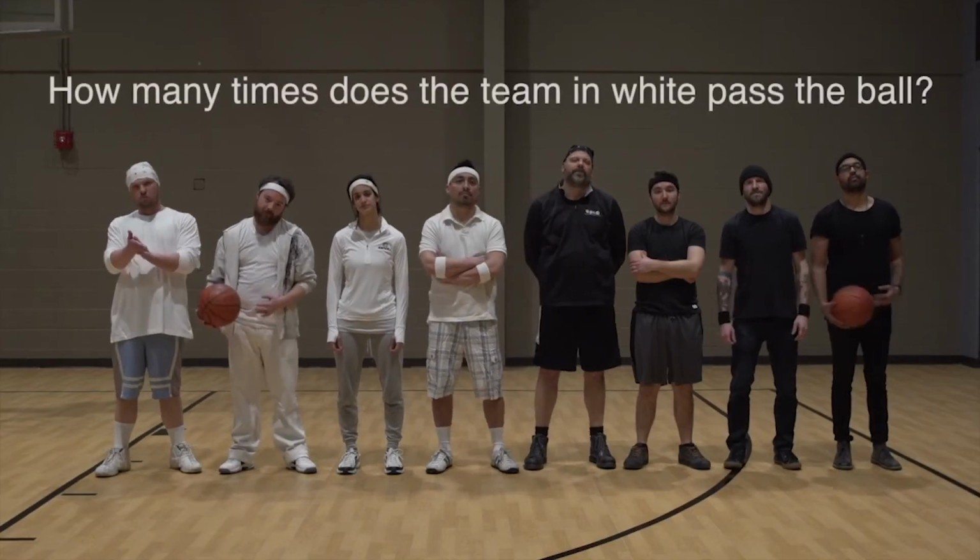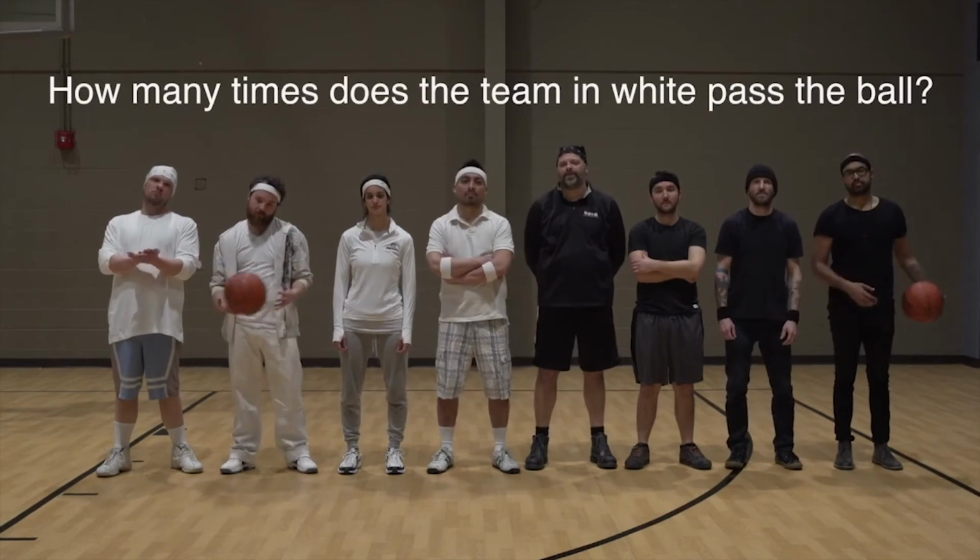This is an awareness test. How many times does the team in white pass the ball?